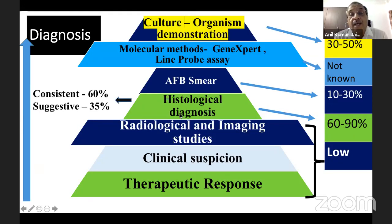Then the next is histological diagnosis. Now, there are two kinds of reports we get, consistent and suggestive. If you get a granuloma proper and all other findings, then it is consistent with tuberculosis. However, if the caseating granuloma is not there, then it is always suggestive. So if you take 100 histologies, 60% are consistent while 35% are suggestive. So these four methods, if done all simultaneously, are able to ascertain the diagnosis in a paucibacillary spinal lesion in almost 100% of instances, because each of the methods has some percentage of positivity.